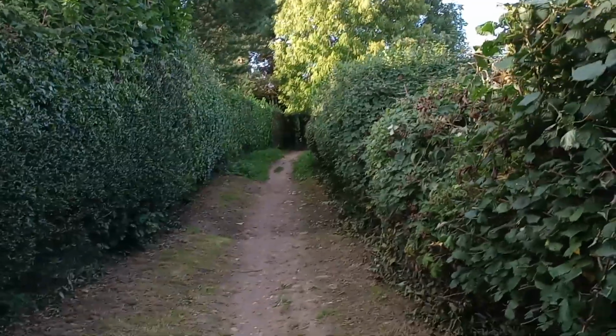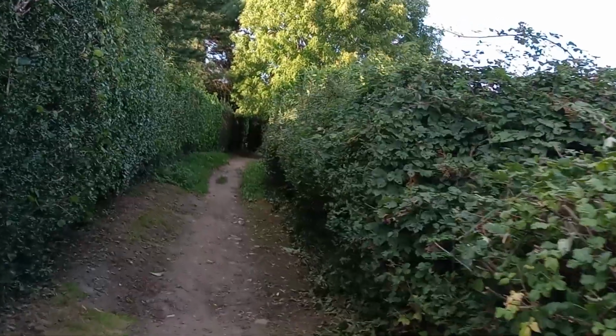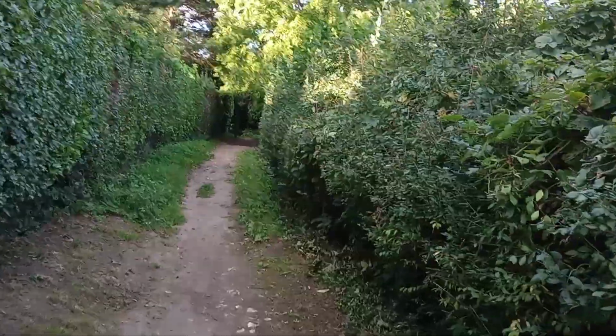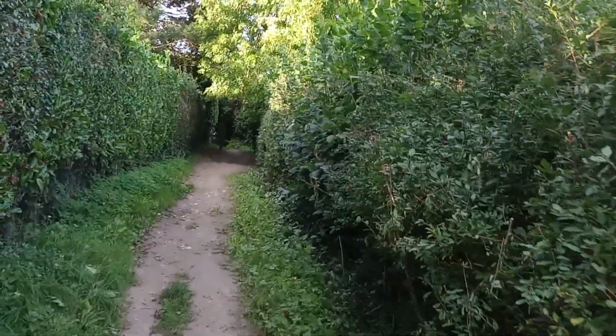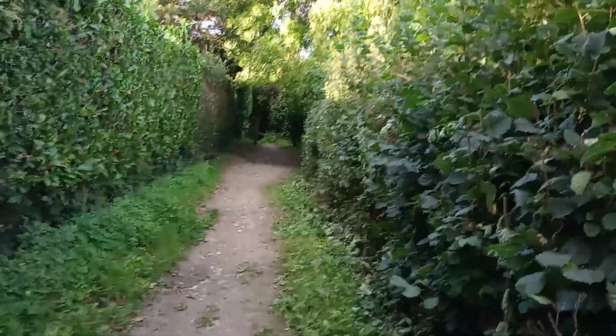and see lots of different views until finally we look down onto Chesham from the heights of the south side of the valley, which contains the River Ches. So it's a very pleasant walk. It's downhill from Amersham to Chesham and right out in the countryside.